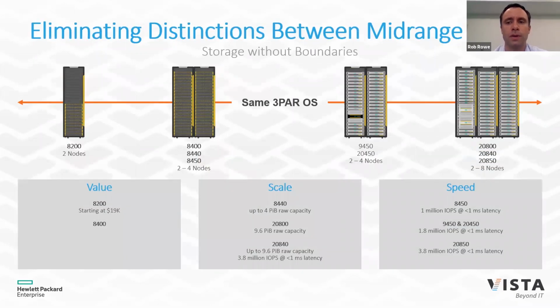And we'll move into a review of the hardware platforms, just like we did with the 2050. Hopefully you'll start seeing some commonalities between the slides here. We can start out with the 8200 with as few as 6 drives. We can move up to an 8400. The 8200 is limited to 2 nodes. When we move up to the 8400 and also the 2400 and the 9450, that's going to be 2 to 4 nodes. And if we need to scale beyond what those capacities and performance offer us, we can go up to the 2800 series, and those are going to be 2 to 8 nodes.